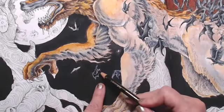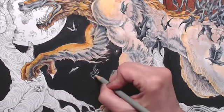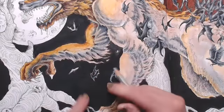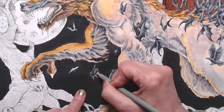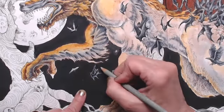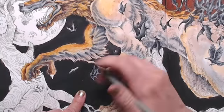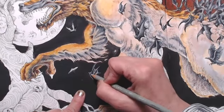See, I'm leaving a little bit of white around the bat, and then I'll go with a lighter gray and blend that in. Because this has got black paint, I can carry down some of those little points like that, and they'll show up because of the acrylic paint. Maybe make his head a little bigger.